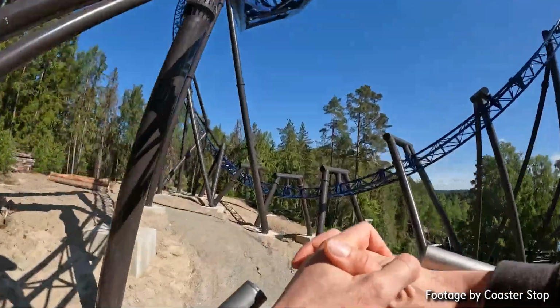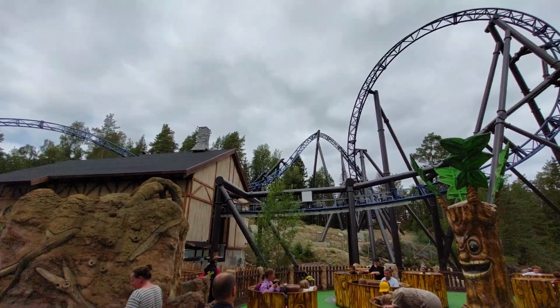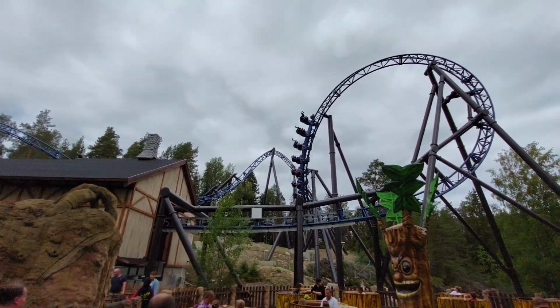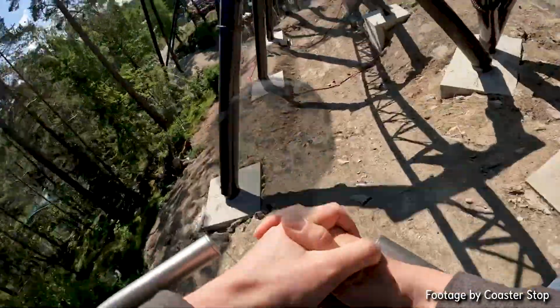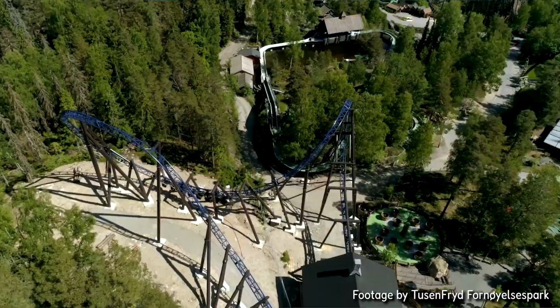There's a great sense of anticipation before every element you approach. I guess maybe the only thing is that it feels a little drawn out between the incline dive loop and the reverse sidewinder. That's the only somewhat dead spot, but it's so short and it's still part of the good elements that it doesn't really matter.